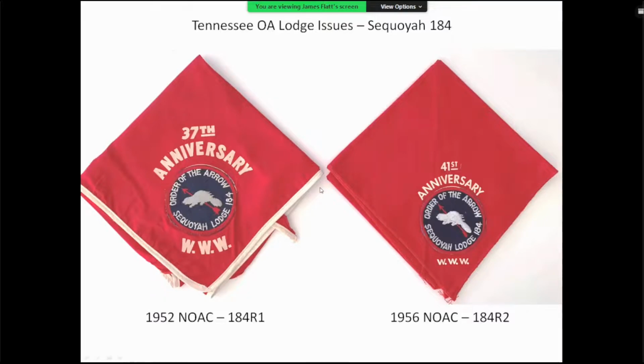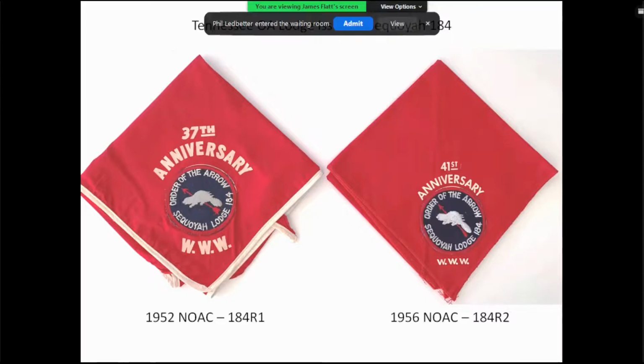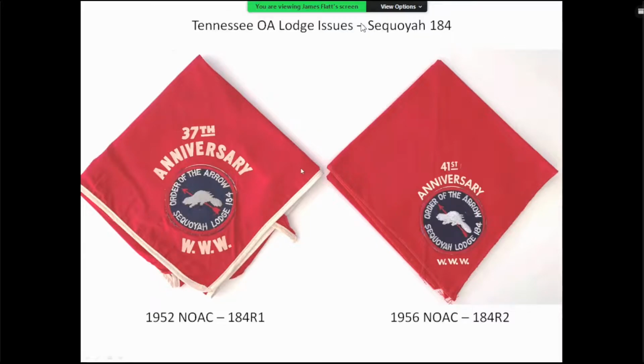I've heard through the years that other lodges have stated that their lodge also used these blank neckerchiefs, if you will, for their delegate or contingent neckerchiefs to these conferences. And I won't argue that point, but I will make the statement of my belief that these actually originated from Sequoyah. And I'll give you two examples. One, although you don't see these very often, when you do see them, they usually have the Sequoyah emblem on them, or they're blank, one of the two.